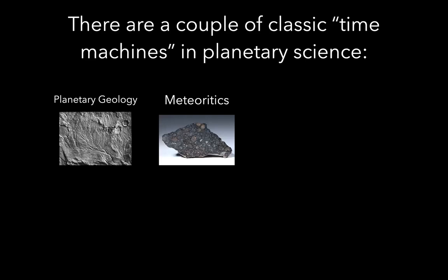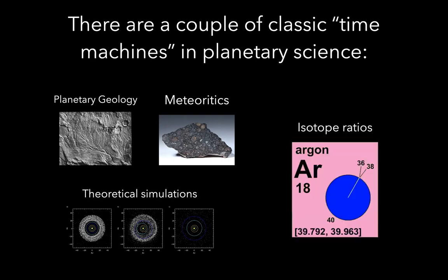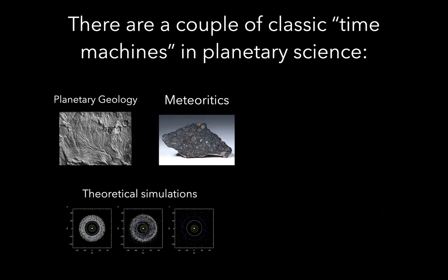Meteorites are an extremely pristine record of the very earliest composition of the solar system, before even the majority of planets had begun forming. Theoretical simulations can not only tell us how planets formed and evolved dynamically, but they can also give us a look into the future, which I'm going to address in a little bit. They can tell us what's going to happen in a gigayear.